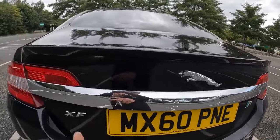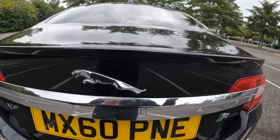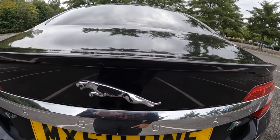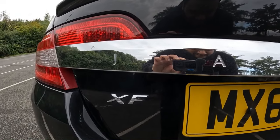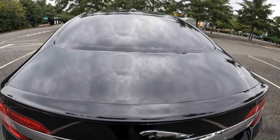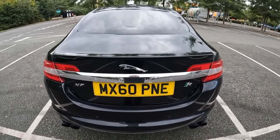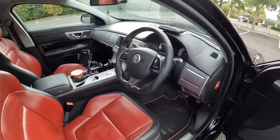This pre-facelift example has the Jaguar script on the bar, and then the facelift does away with the script, only for it to come back on here on the final two model years. And those who are eagle-eyed will know that the earlier cars had a different script for the XF emblem. This lip spoiler is distinctive to the XFR, which did also end up making its way onto the R Sport. Once again, for the boot, just watch a video on the standard XF. Let's just skip the back since I've already done that on the standard XF video.